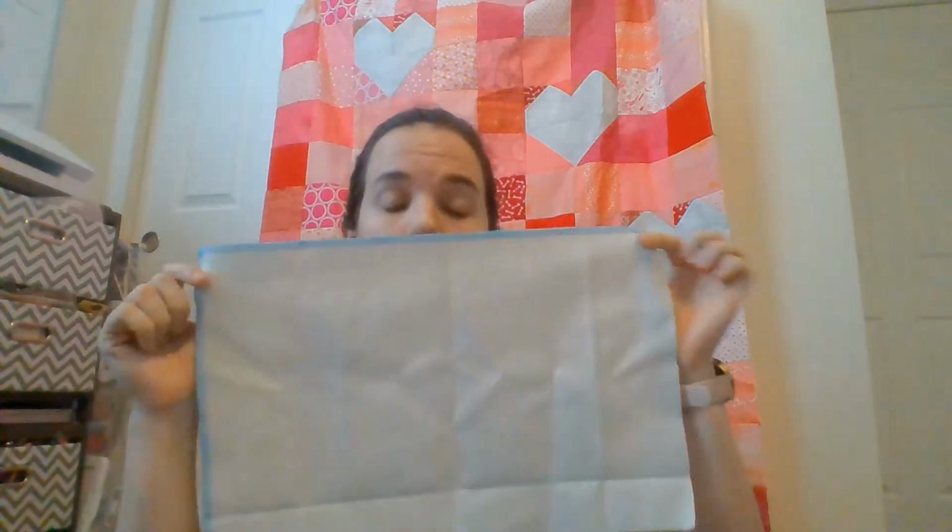What's it called? Sand Dollar. This is part of the February fabric of the month. Sorry, that was a spoiler, but I've seen a lot of YouTubers talk about getting this, so hopefully you weren't spoiled. It's been received already, so I have to start that.